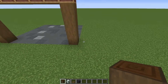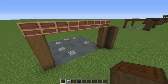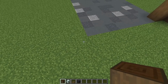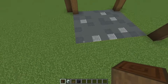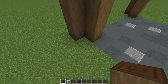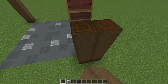Okay, so now we're going to switch to stripped dark oak logs, and just out on the diagonal from that pillar, we're going to build a pillar of the dark oak that is 4 blocks tall, and do that on both sides. Then come along to the back, and once again, just out on the diagonal, we're going to put a 4 block tall pillar there, and in this corner as well. Now come along to just this spot right here, and we're also going to put a pillar on that side, and over here a pillar on that side.